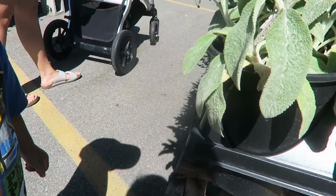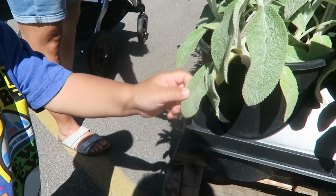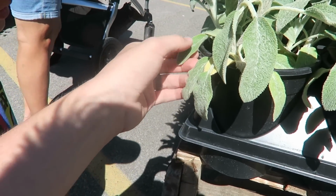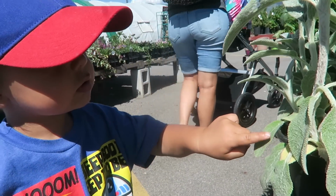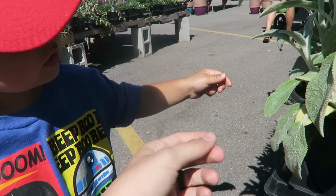Maybe we should plant first. Do you feel that? Aren't these like the rabbit ears? I told him he had to hold on to my hand because we're in like a parking lot. Be gentle, dude. Just feel it. Is it soft? That's pretty cool, huh? It's like a rabbit ear. All right, let's keep going.